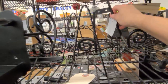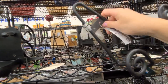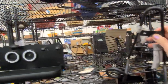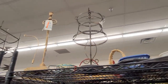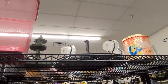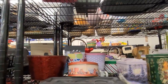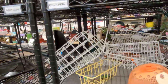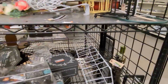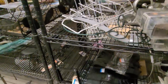This is a very useful pitcher holder or bowl holder, plate display. You can even pop it on the wall with those two holes. So we'll grab that. Colored metals on the last shelf here, including tins. Tins are quite popular at Christmas time. If you are a cookie baker, they are excellent to be able to pop your home baked goods into to present as gifts.